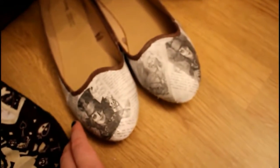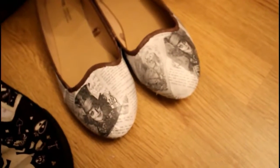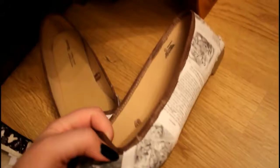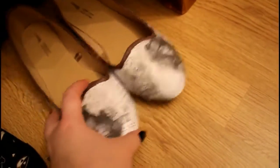I've been meaning to include them in my Bookstagram pictures, and I keep forgetting that they're there. They're in front of my face all the time, but apparently I can't remember that. But yeah, these are some shoes that I made earlier this year. So yeah, that concludes the entirety of this shelf. I am sitting on the floor.